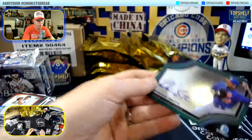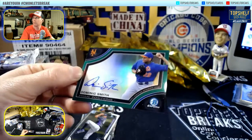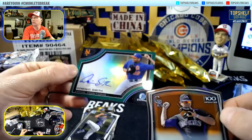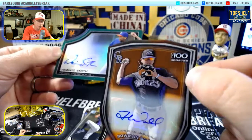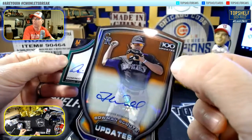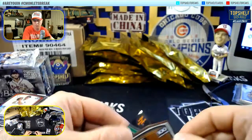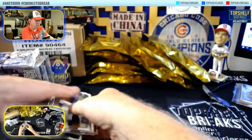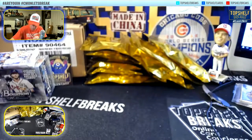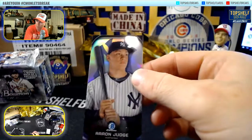Started out with this thing. Home run. Oh, grand slam. Sure is, Graham. Got an Aaron Judge Mini. Stephen Brown Town.